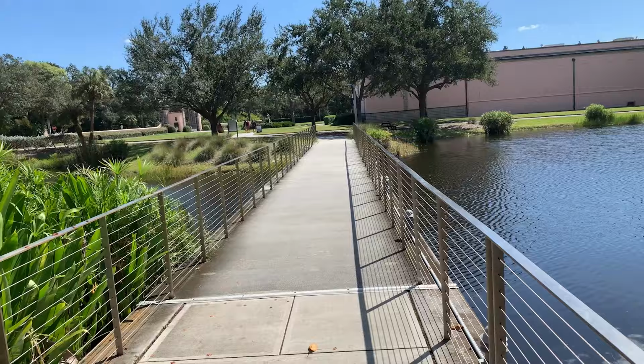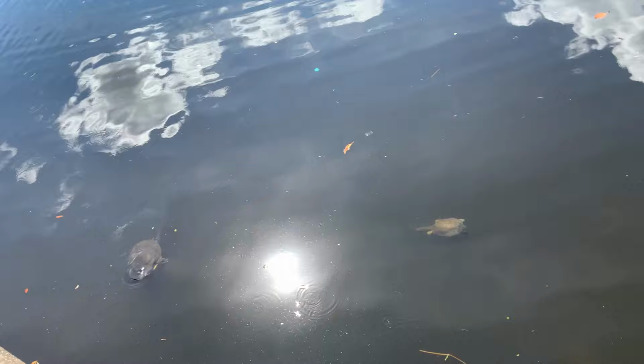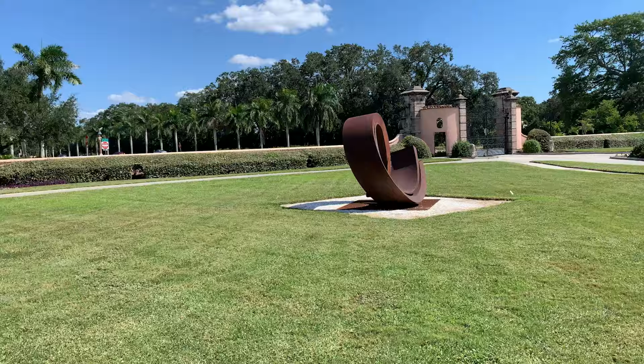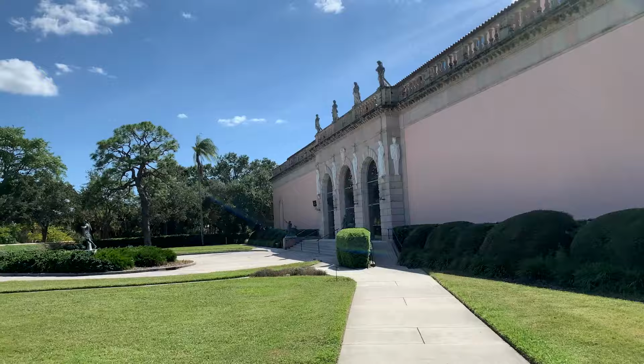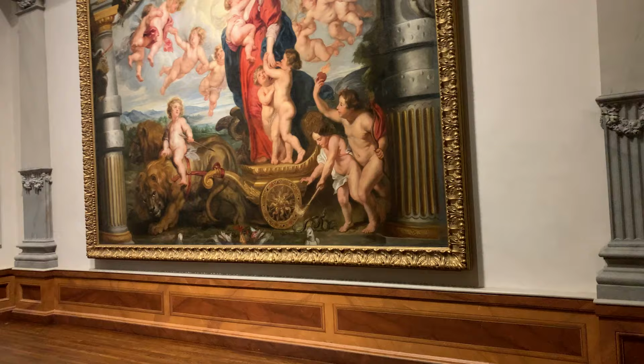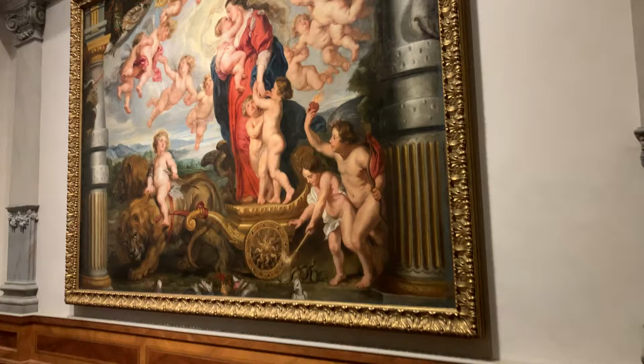Now we're heading to the art museum, and you can see it's a pretty shaded, scenic walk as well. Getting ready to cross this bridge, but check out in the water all the soft-shelled turtles. There's the big one over there in the water. And here's in front of the art museum. Check out the entrance. So they have some more QR code guides that you can use. Look how large these paintings are.